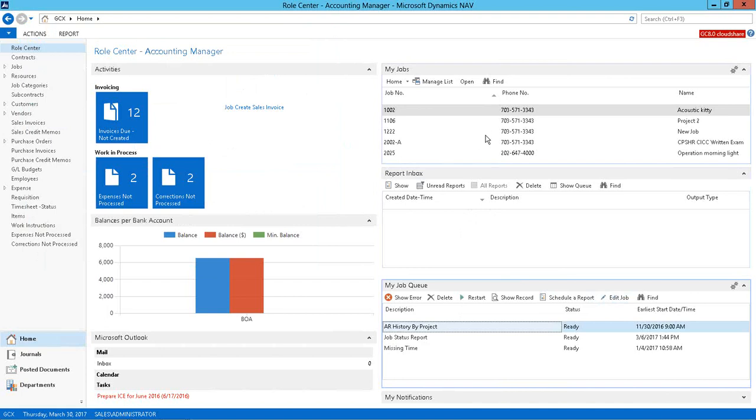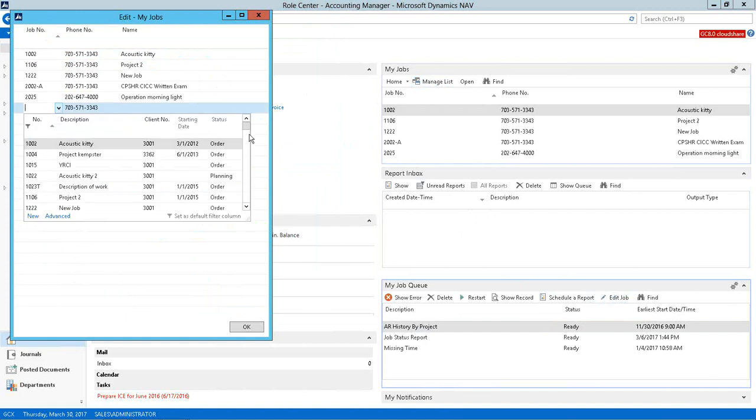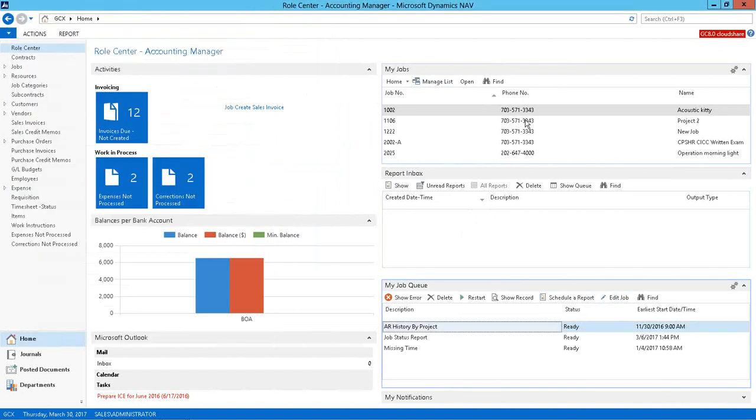And then on the right-hand side, this is saying my jobs. As a user, this is a way that I can have a subset of the master list. In my demo system, I've got probably 60 or 70 different jobs, but on my home page, I've got these 5 that I go into in every demo. So as a user, it's just a way to keep it at the forefront, for quick access. But this can be any master record on my home page. It could be my vendors, my customers, my employees, the most important thing in the business.